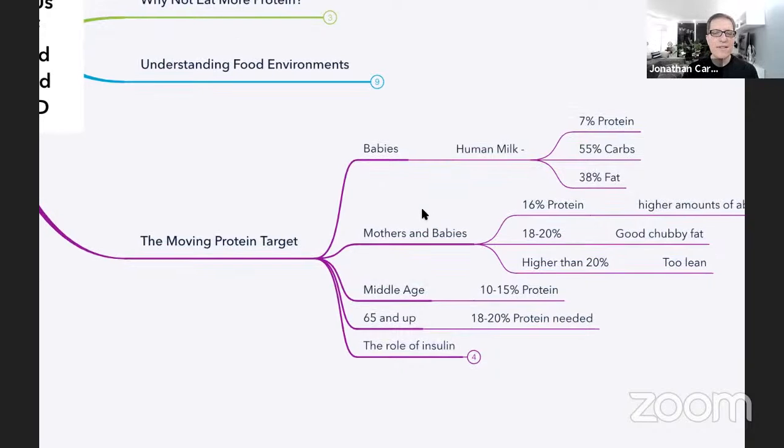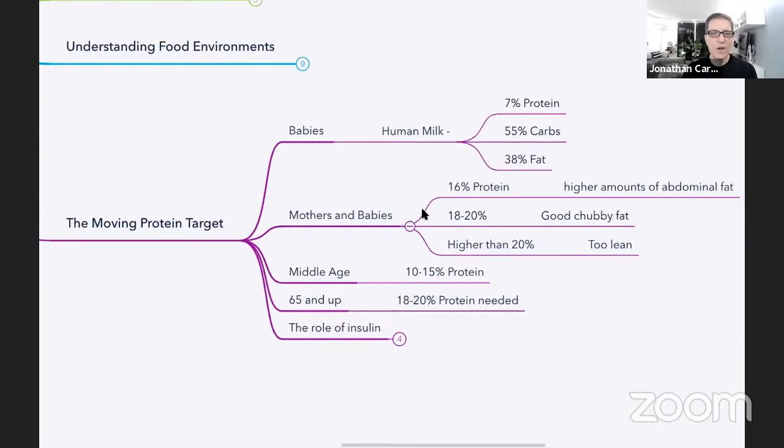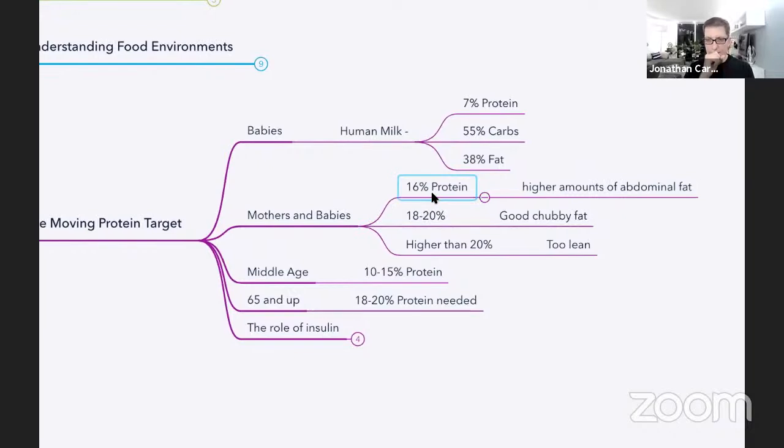Now, mothers and babies, they've found some interesting things. When a mother is eating around 16% protein, which is on the lower side for a pregnant woman, the babies will have higher amounts of abdominal fat. Not a good thing. If they eat 18 to 20% protein, they get a good chubby baby in the right ways, the chubby arms and chubby cheeks like we all like to see in our babies. And that's good. If they're eating a lot of protein, the babies end up being too lean in an unhealthy way. So mothers and babies have a different protein target.